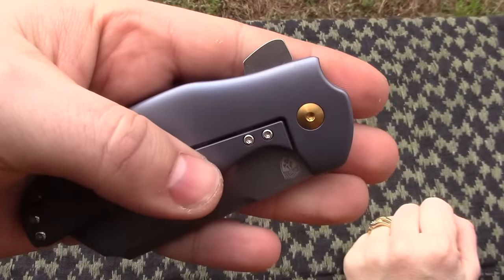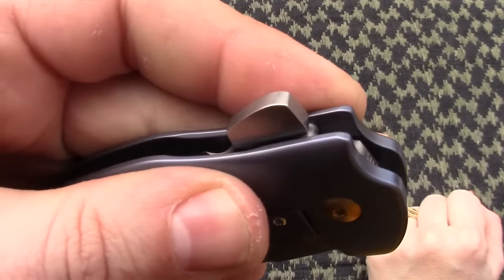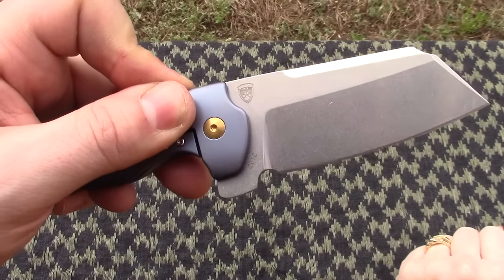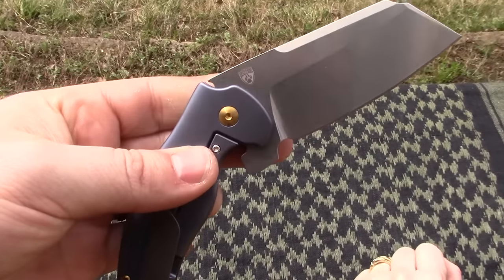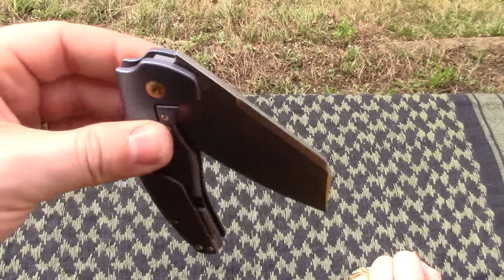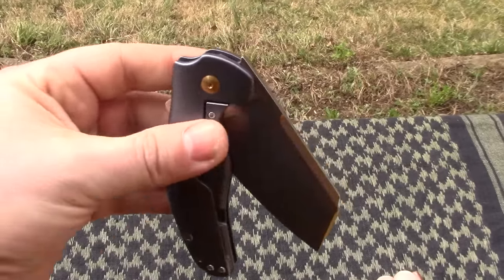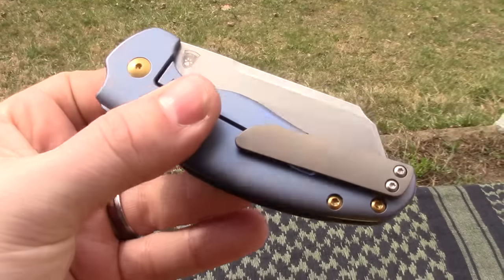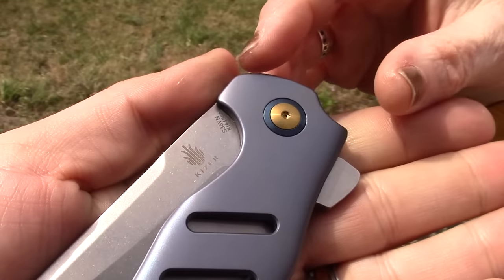Yeah, the flipper tab itself, very nice flipping action on this knife. You can see there, no jimping or anything like that. You don't need it. Very smooth action. And maybe it's because this is on bearings. Maybe it's because of the weight to the blade. It flips very well. Very smooth retraction. This is one of the smoother knives. There it is. Love the pivot collar on there too.